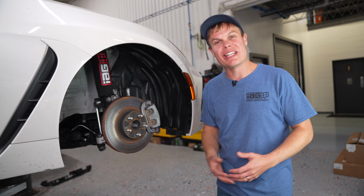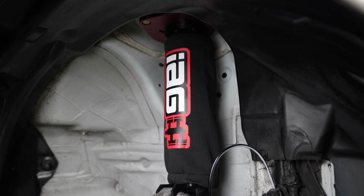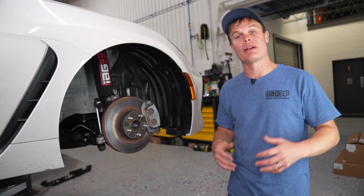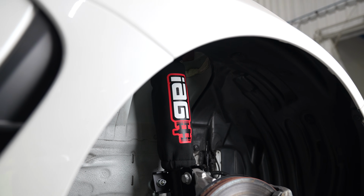So if you are planning on daily driving your car with coilovers on it, I would highly recommend you install a set of coilover sleeves. What they're going to do is keep dirt and road salt and debris and all that stuff out of your coilovers, keeping them fresh, preventing them from rusting, and also making it easy to adjust your ride height by keeping the threads on the shock body clean.